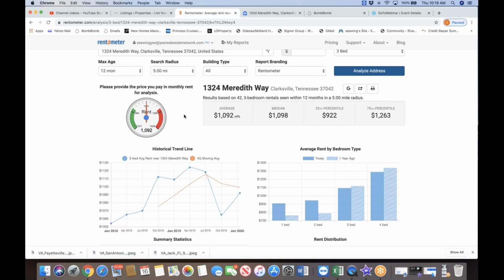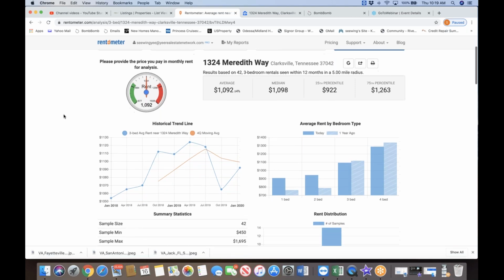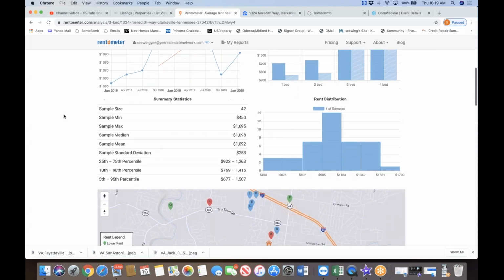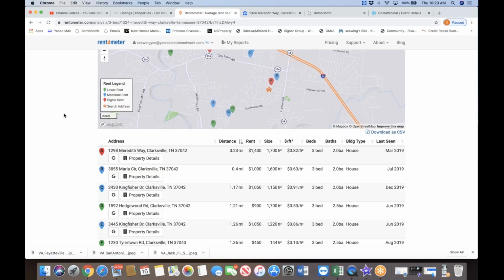So as I took a 5-mile radius of rental comps within the area within the past 12 months, it shows 42 homes that are being rented. So that's extremely, very, very good information to give us the confidence level that this will be a very good rental market.